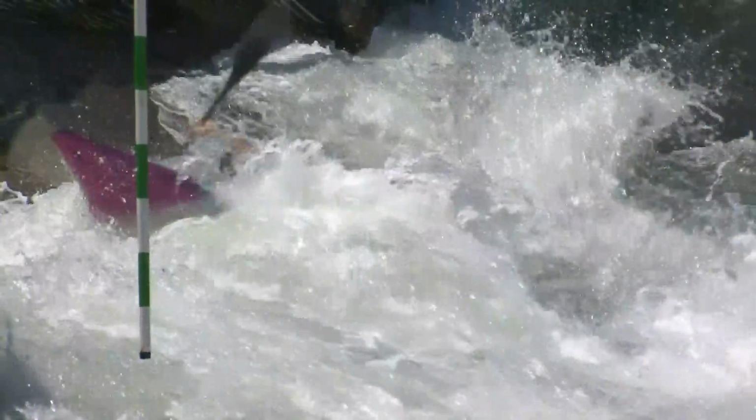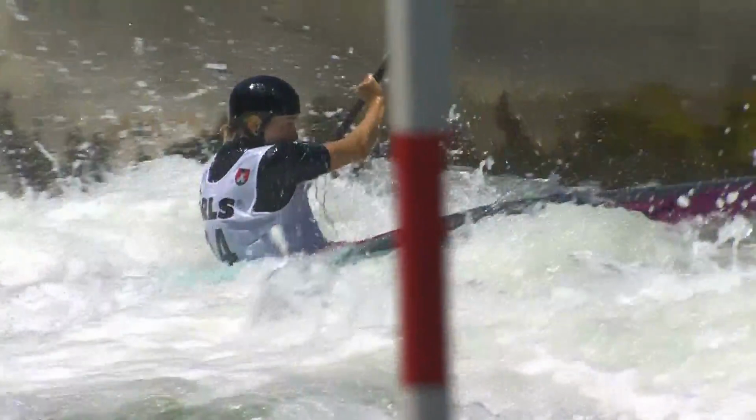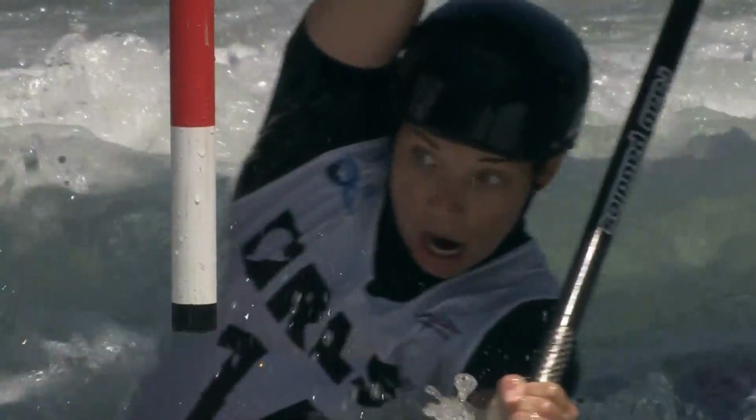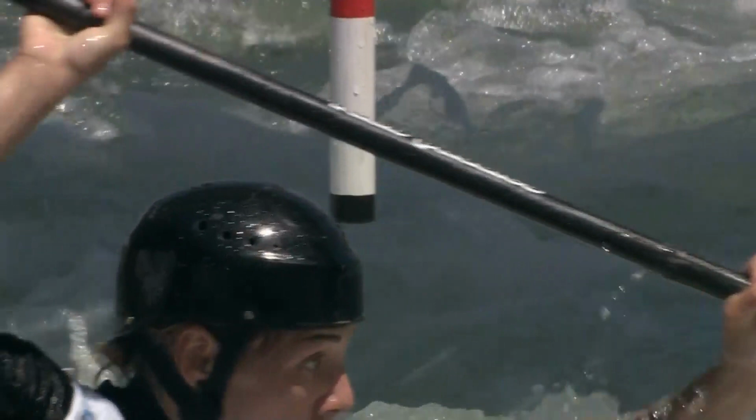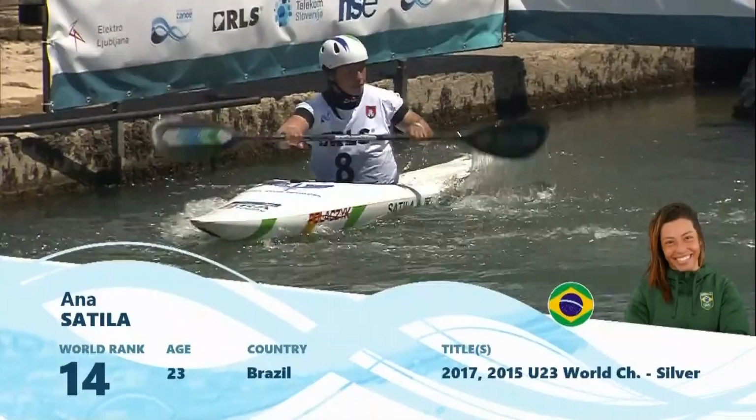Well, we're live from Tacen in Slovenia. Myself, Andy Maddock, and alongside me, Amber Maslin. And we are watching the women's K1 final unfold. And unfolding it is, because we still have four boats to go and already tight. Tight at the top. And the next boat to start is the exciting paddler Ana Chatila of Brazil, who will always attack the course.